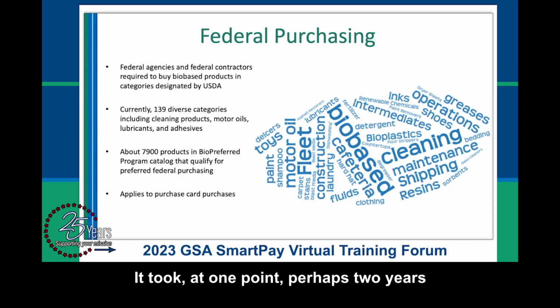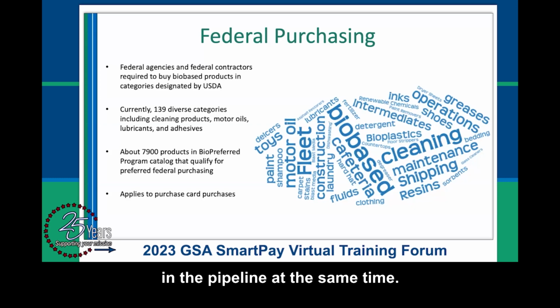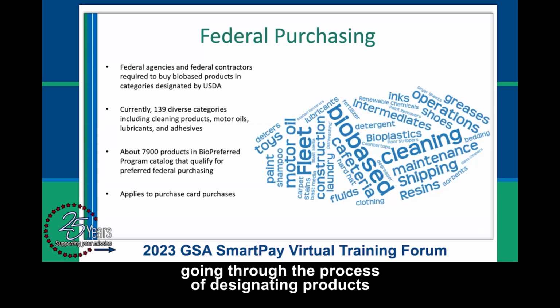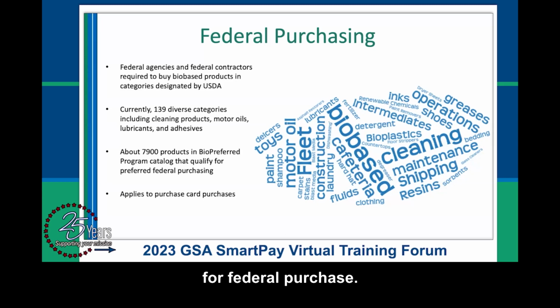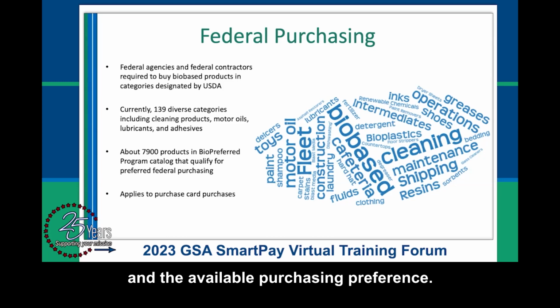It took, at one point, perhaps 2 years to get a set of products in, and always had 2 or 3 different rules in the pipeline at the same time. It was a mess, quite frankly, going through the process of designating products for federal purchase. The wordle at the right indicates a few of the buying areas and categories included in available purchasing preference. The list of designated categories is available on the USDA website.